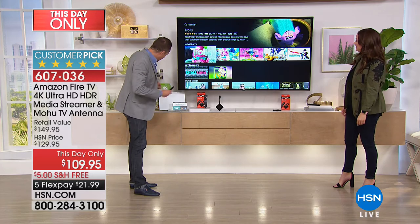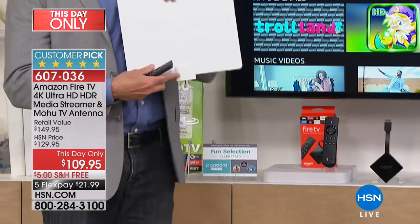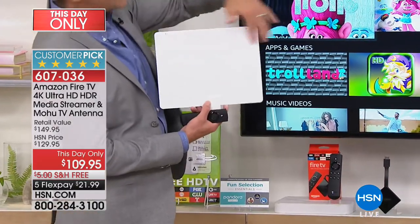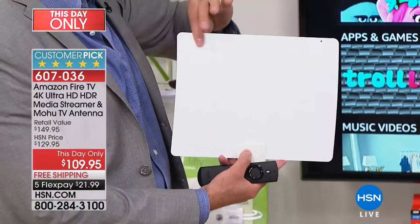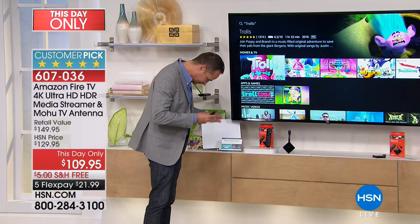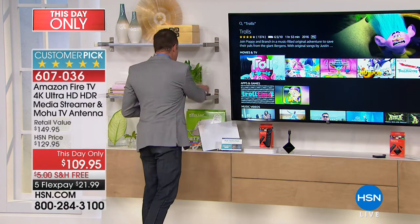So this is the other part. This is the other thing that we're including. We've never done this before. It's the first time we bundle these together, and it really is. If you want to cut the cord entirely, you can. This is an antenna. So you remember rabbit ears, right? It actually comes from military grade technology, and you can pin this onto your wall. You can put it by a window. You can put it behind. You can put it underneath. There's lots of different places you can put it to get the best reception. All you do is screw it into a coaxial cable. We actually include a 16-foot coaxial cable.